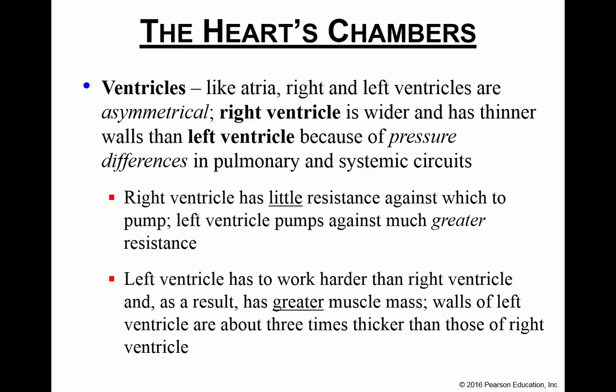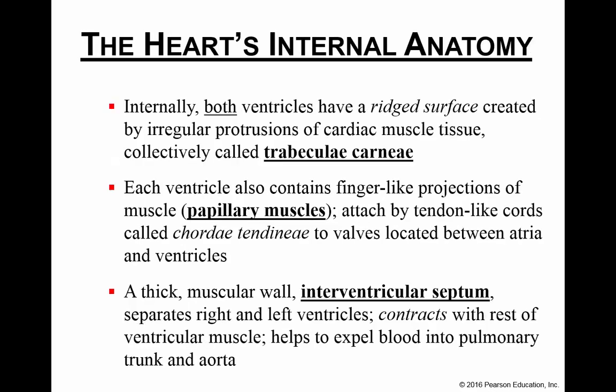Now, the ventricles are also asymmetrical. The right ventricle is wider and the walls are thinner. Now, remember we said the walls in the right atrium were also thinner. The right ventricle thinner. Why? Because it's only going to pump into the pulmonary circuit. It's not a very powerful pump. But the left ventricle has a much thicker wall because it has to pump all over the body through the systemic circuit. It's about 3 times thicker than the wall of the right ventricle.